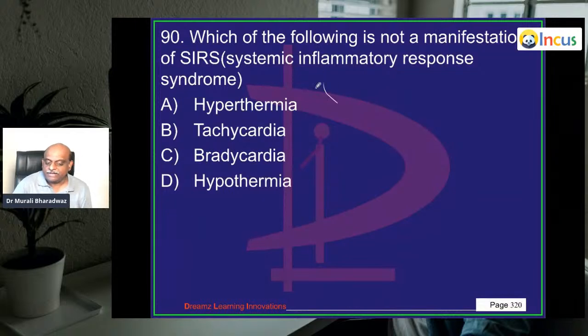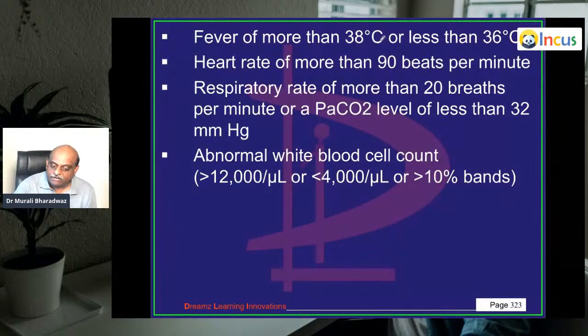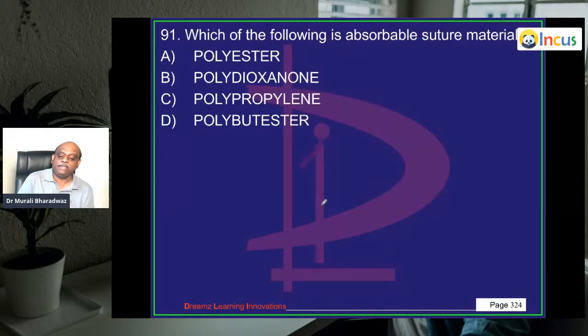Now, systemic inflammatory response syndrome. There is hyperthermia, tachycardia, hypothermia. You should know what is the definition of SIRS. Fever more than 38 or less than 36, heart rate more than 90, respiratory rate more than 20, and WBC count either more than 12,000 or less than 4,000 and more than 10% bands is considered to be the definition.